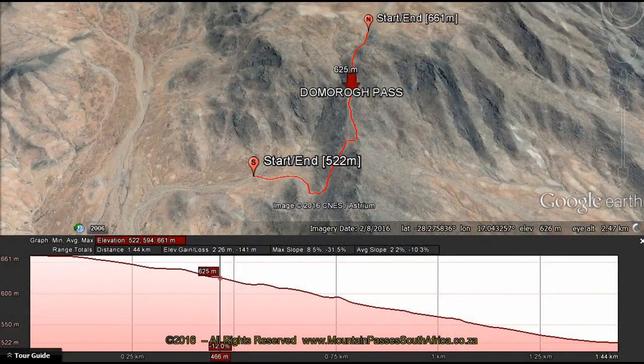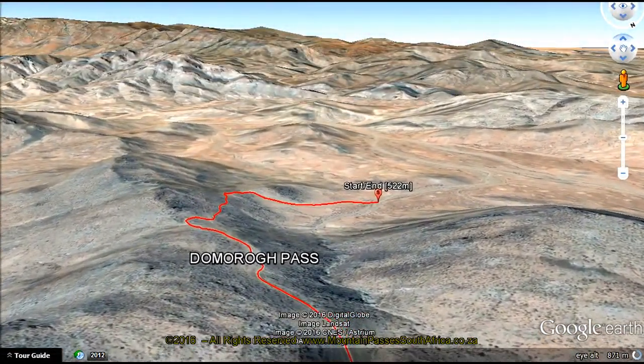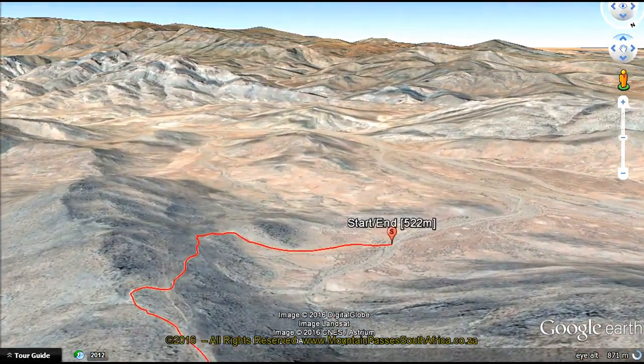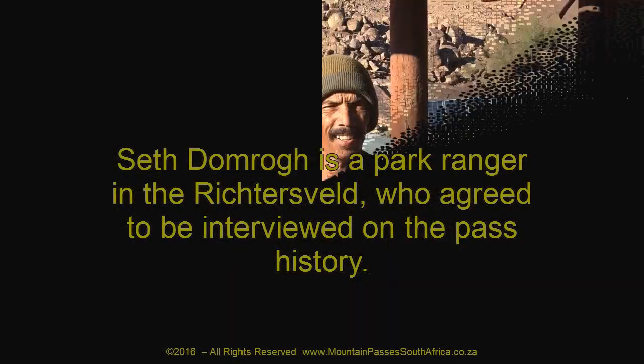hand by a small handful of local men to create an access route down the small escarpment for their livestock to move between the winter and summer grazing areas. The day before we filmed this pass, we had the good fortune of meeting one of the sandpark rangers, Domorogh, who just so happens to be a direct descendant of the original pass builder. We interviewed him at Tattersburg.